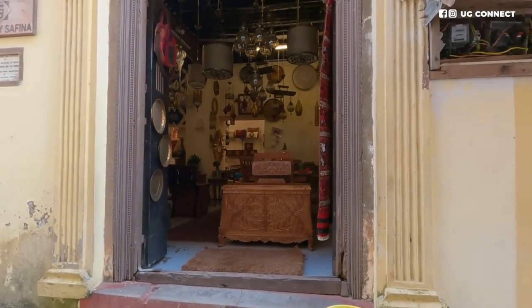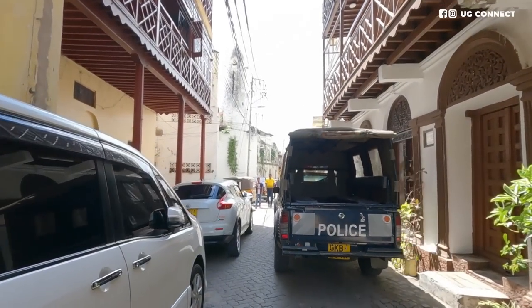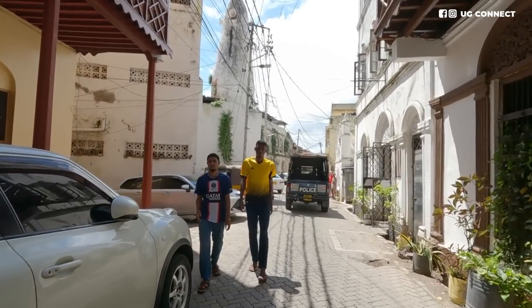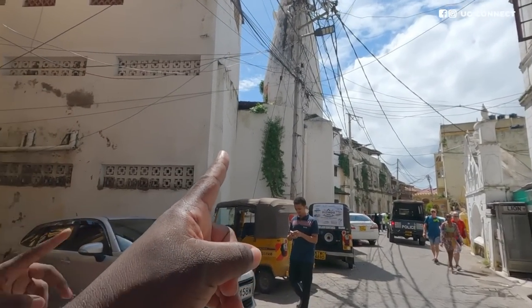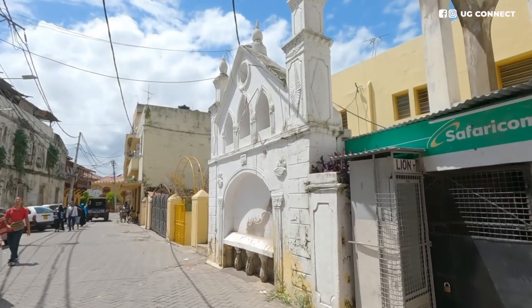But they don't allow cameras inside. So this is the Old Town of Mombasa. Remember, Mombasa is a predominantly Islamic county. Most of the people you find here, the custodians of Mombasa, are Muslims.